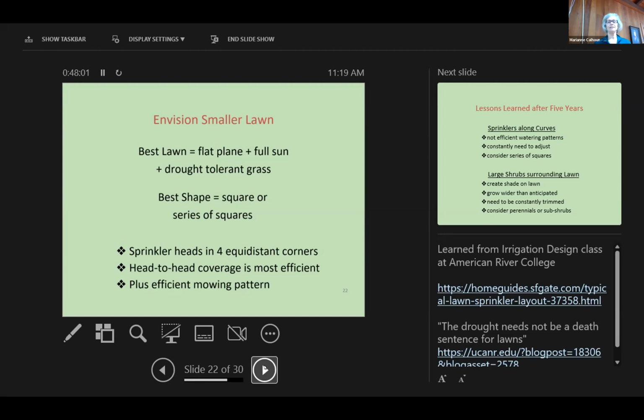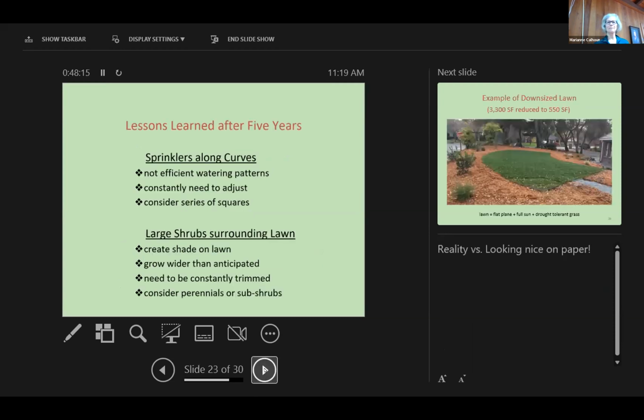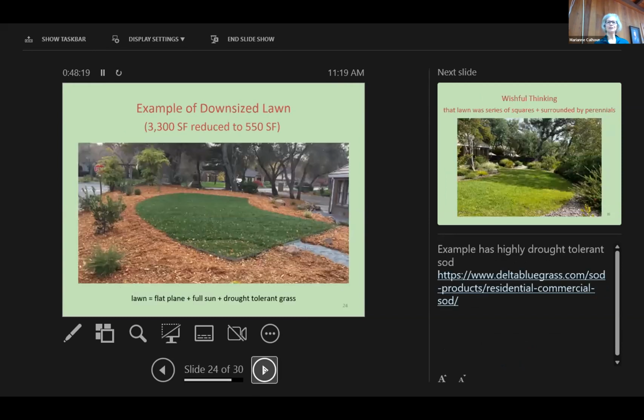And as a side thing, it's really easy to mow the grass, even though we all like curves. Aesthetically, curves are really nice. I'll show you what happens with curves. So let me jump to this photo first.